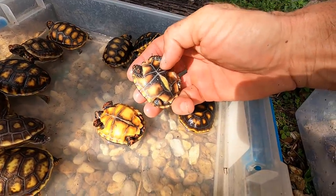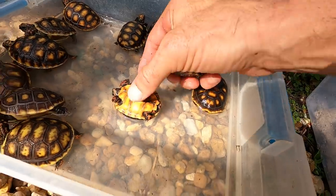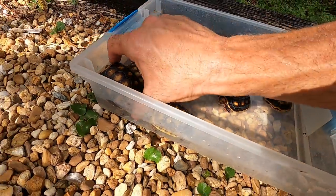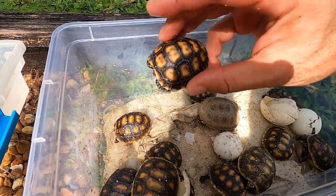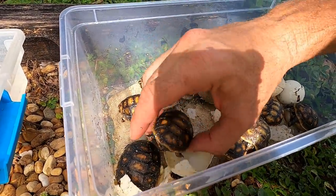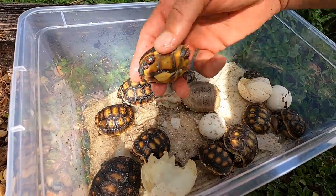They're the same tortoise. They're the same species. But these guys are from an area where they don't grow as large and they keep a beautiful red head, whereas the redfoots all get yellow heads as they grow older. But this is really cool. So we have a cherry head. And what else do we got? Oh, we got a little guy with his yolk getting absorbed.